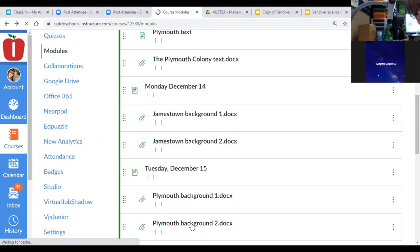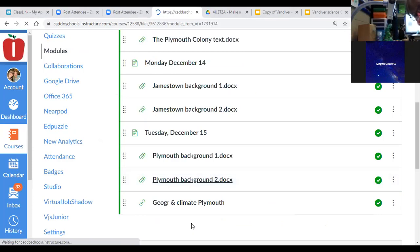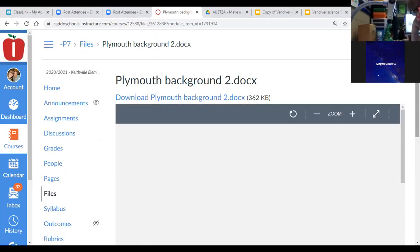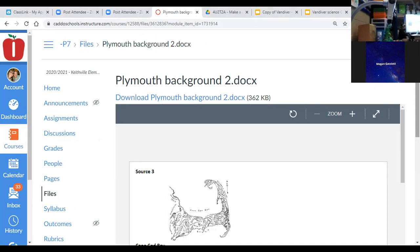Modules, Plymouth Background 2. You guys always have it good. Things load right up for this class, but they don't for second block.